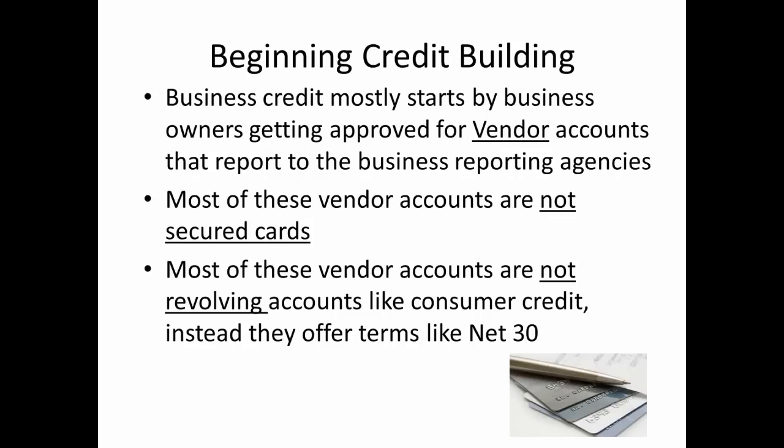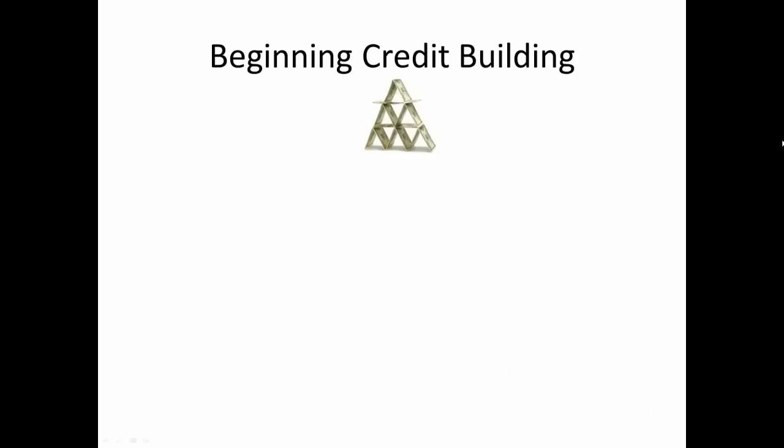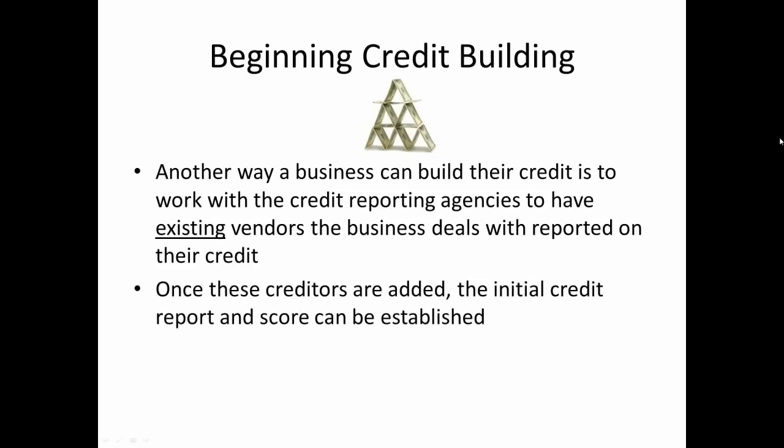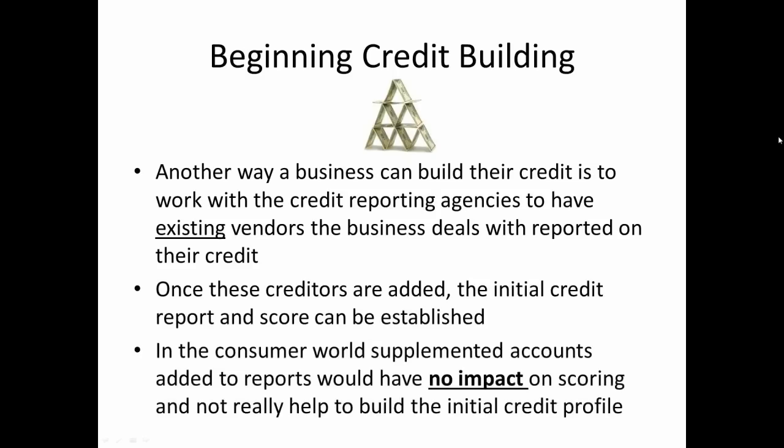It's not a revolving account. So there are big fundamental differences between how business credit building initially starts versus consumer credit building. Another way a business can build its credit is to work with credit reporting agencies to have existing vendors the business deals with reported on its credit. Once these creditors are added, the initial credit report and score can be established. In the consumer world, supplemental accounts added to reports would have no impact on scoring and not really help the initial credit profile. So with business credit building, there are two ways to do it.